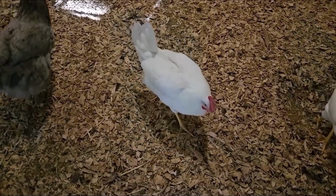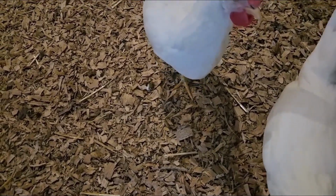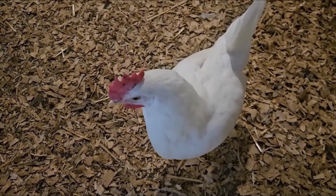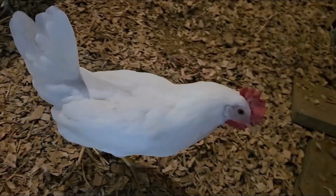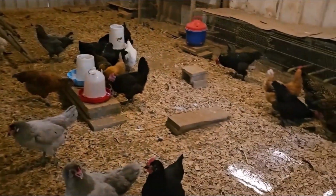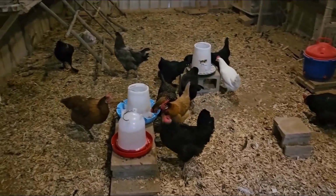Big Fluff! Big Fluff, Athena! Oh, she's a pretty girl. She's also starting to get some fowl pox on her head, on her comb and her wattles, which is contagious among the chickens. So therefore I do have iodine in their water, which helps take that away. But if I didn't have the iodine in there, it would clear up on its own.